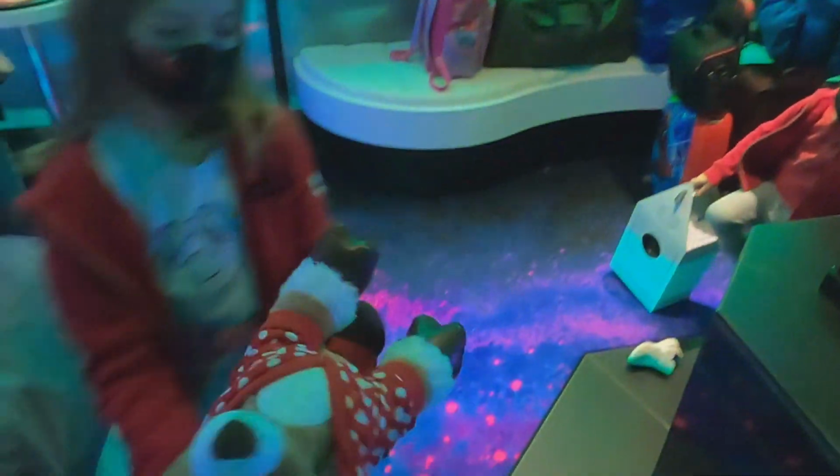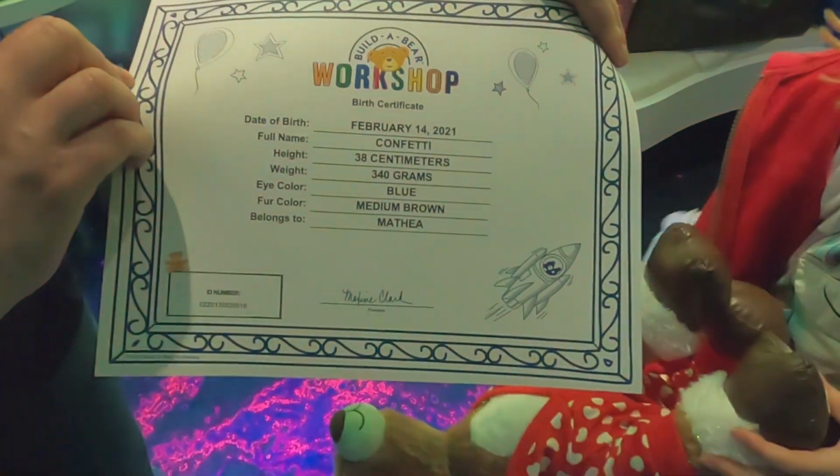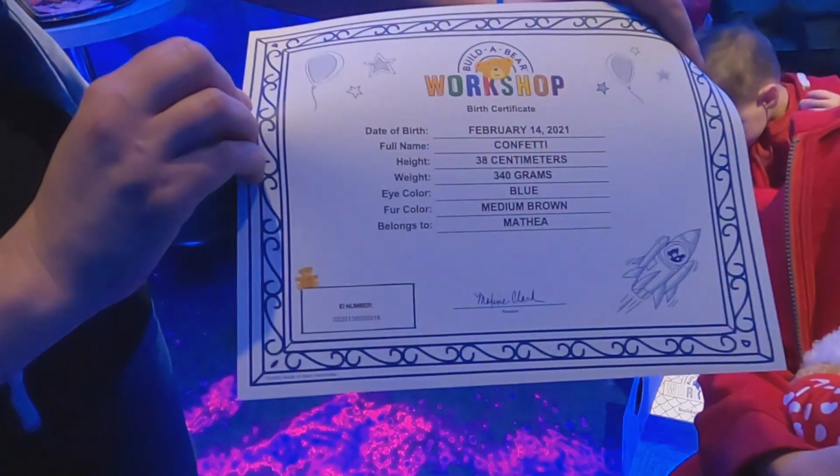This is him. And what's his name? Do you remember? You got a gift certificate. This is Confetti. He was born on February 14th, 2021. Hey, he's 38 centimeters, 340 grams. His eyes are blue. His fur is medium brown. And he belongs to Matea.